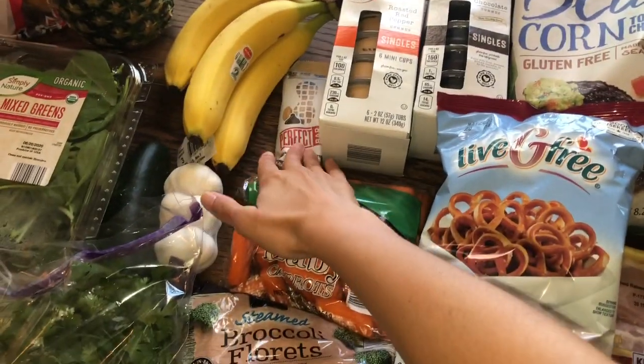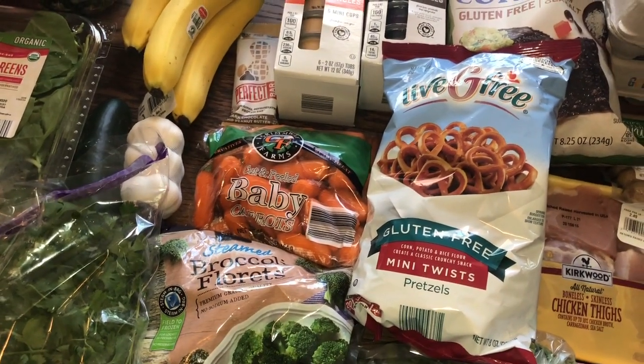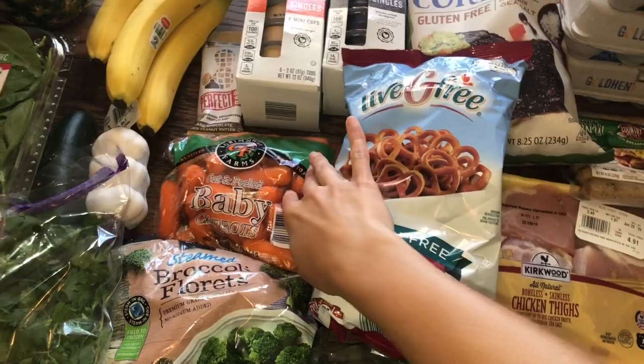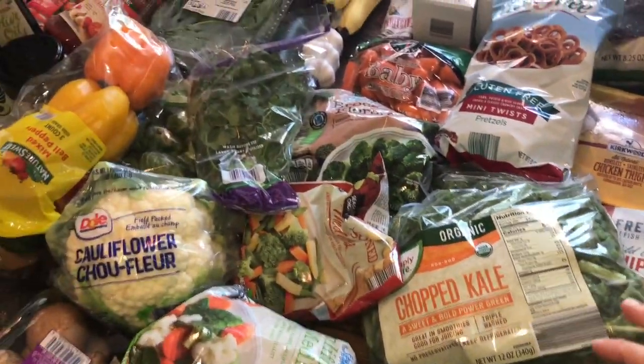Got a perfect bar hiding under there. We have a few more in the fridge, but I usually make sure that we are fully stocked on those. So moving on to the veg situation, and there's a lot of them.